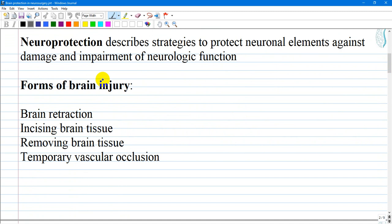step by step. Neuroprotection describes strategies to protect neuronal elements against damage and impairment of neurologic function. One of the essentials of neuroanesthesia practice is to provide the patient with neuroprotective measures. It is hoped that these measures will reduce poor neurologic outcomes like motor and sensory deficits and cognitive dysfunction resulting from inevitable surgical brain injury during neurosurgical procedures.